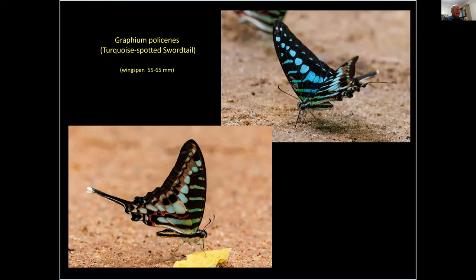So this next species is a turquoise spotted swordtail. And you'll see how it gets its name from those very long tails. A very attractive butterfly, but as I've hinted, they don't keep still very often. And so to get the picture of the upper side, you really have to capture it as it's moving its wings, walking around, in this case, top right, taking salts from the ground.